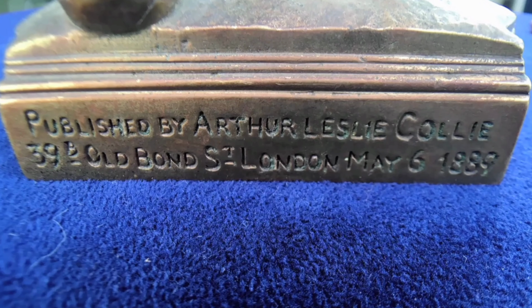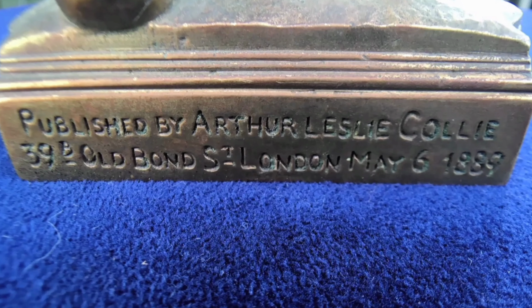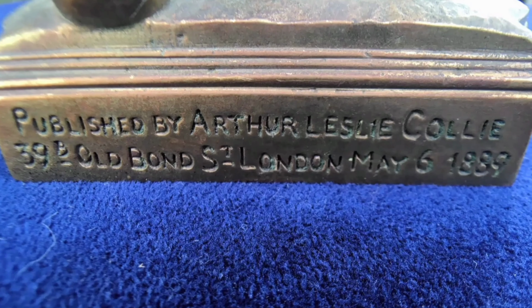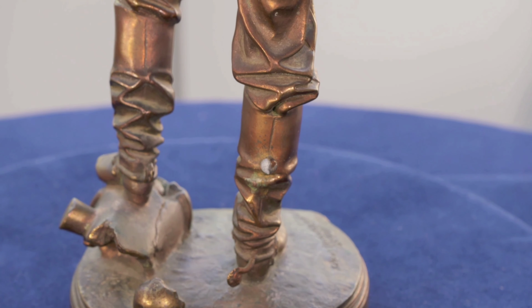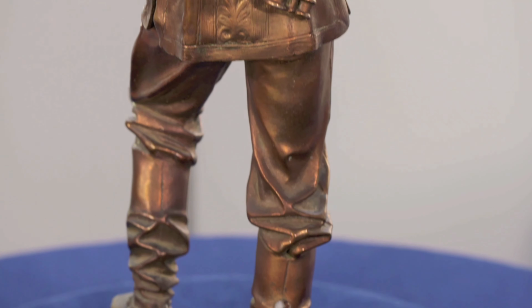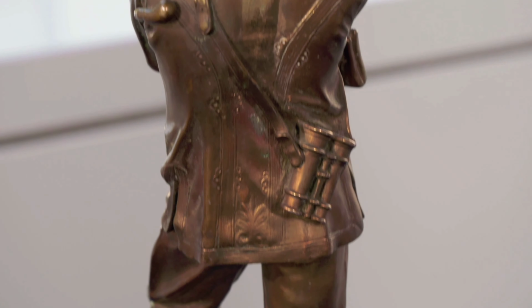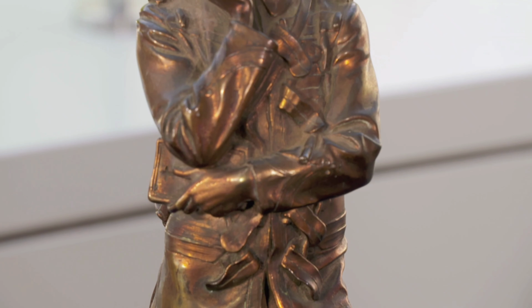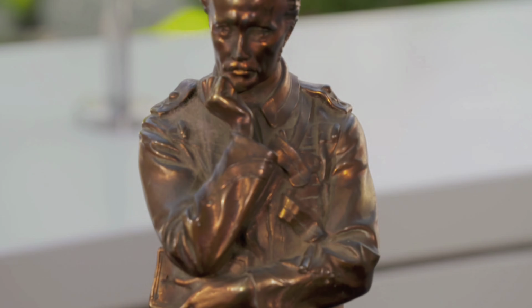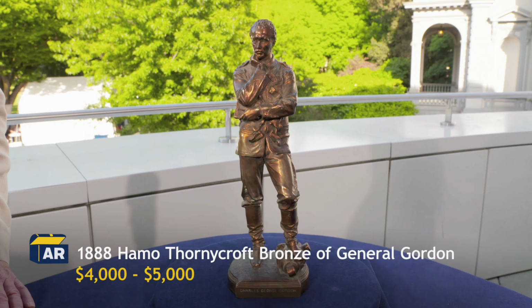On the reverse, the name of the gallery that cast this edition is inscribed, confirming its authenticity and period production. Though showing minor wear consistent with age, this piece remains a powerful relic of British imperial history and late 19th century sculpture. At auction today, a Hamo Thornycroft bronze of General Gordon would probably be in the $4,000 to $5,000 range. Wow. Guess who's worth it?